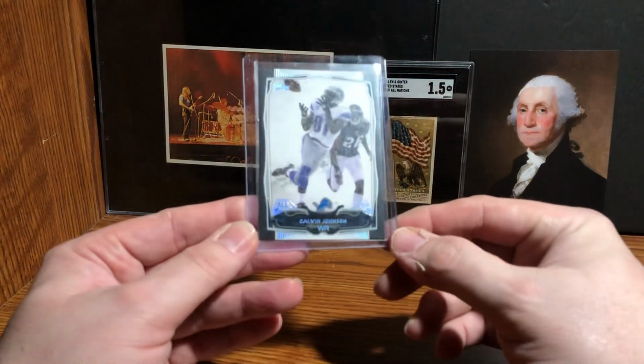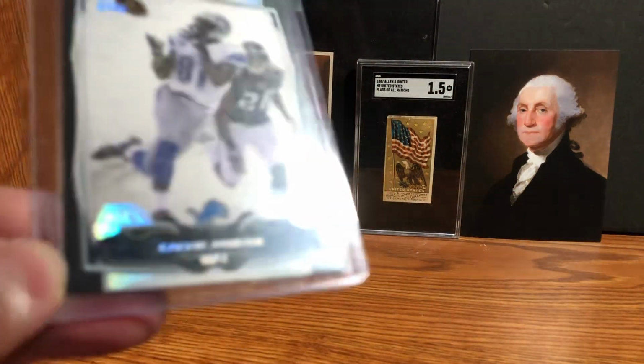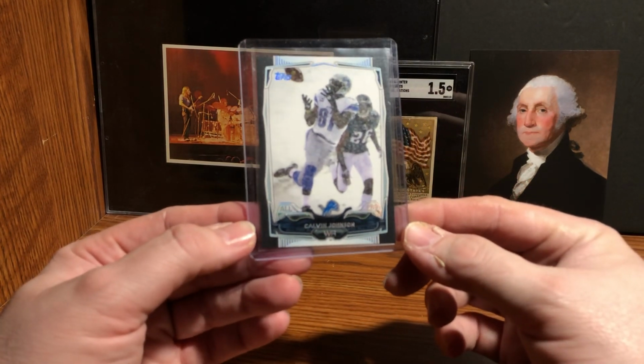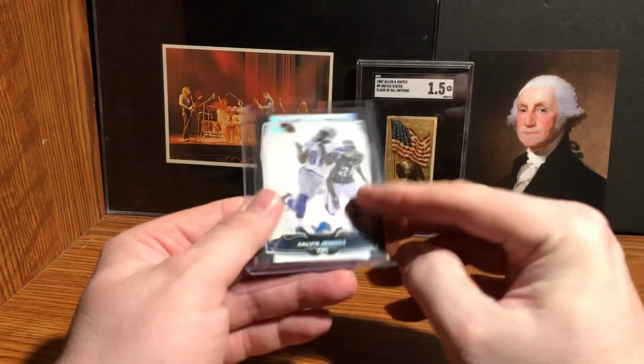Here's a 2014 Topps Black Calvin Johnson. I think I've shown this one off before. Just a fantastic football card. Look at the image on that, it's an actual from in-game play, and these are numbered to 59 on the back.